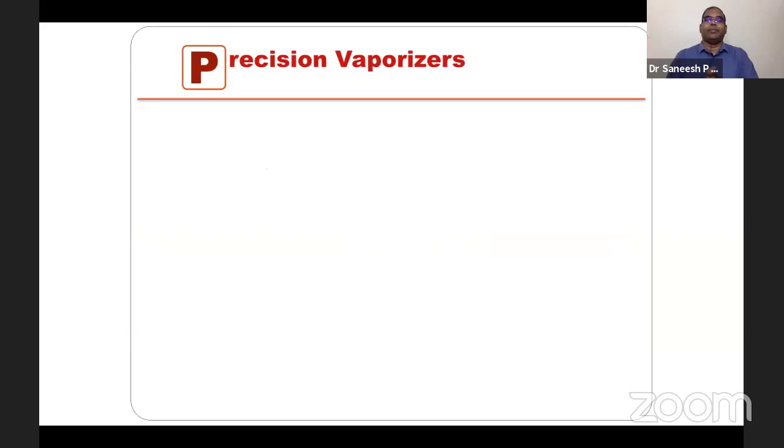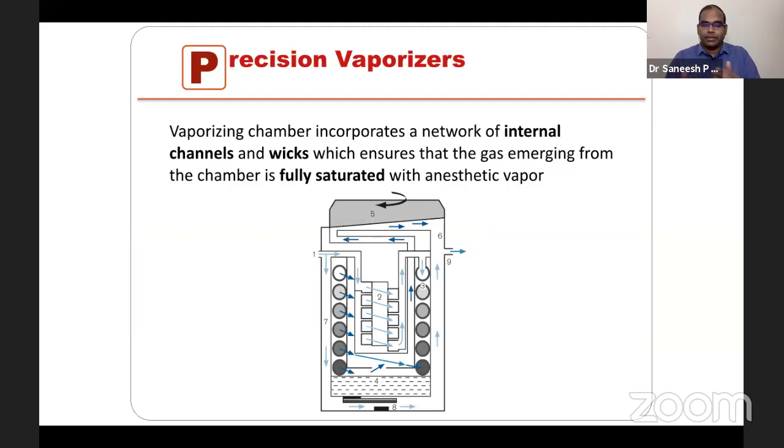What is a precision vaporizer? Look, Navin, what do you mean by precision vaporizer? I think we have already discussed in the beginning of our discussion. In these vaporizers, sir, we inject or extract a precise amount of liquid for vaporization and mixing in the common outlet gas, sir. Or maybe we can put it in better words. We are giving an output of fully saturated anesthetic vapor. Okay. In others, you are not sure about how much saturated vapor is coming out.